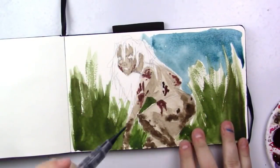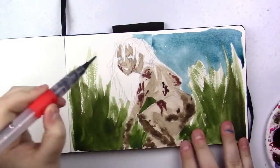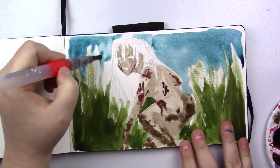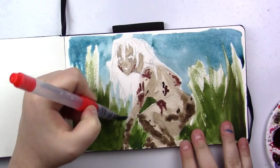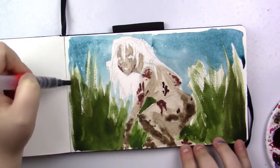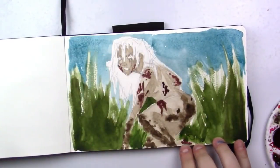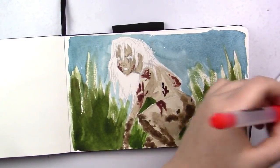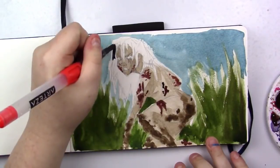So, but that's okay. I still really like this piece, and I like all the messiness, and if you haven't been able to tell yet, being messy, being loose is pretty much what I'm doing this year. I'm kind of loosening up. I'm trying to do things a little bit outside of my comfort zone, and honestly, I'm just trying to have fun. I'm not really aiming for perfect pieces every day, because that's not what Inktober is about.